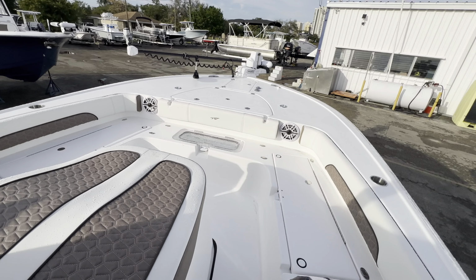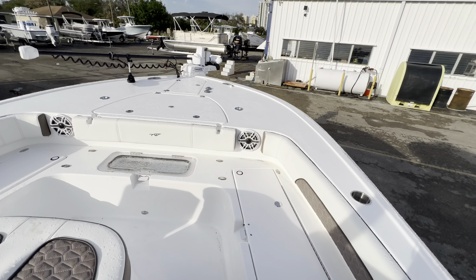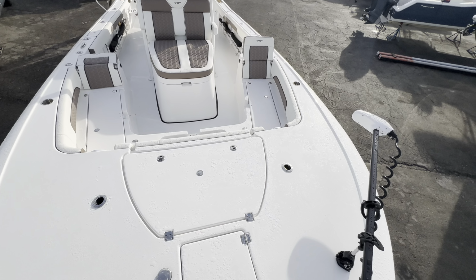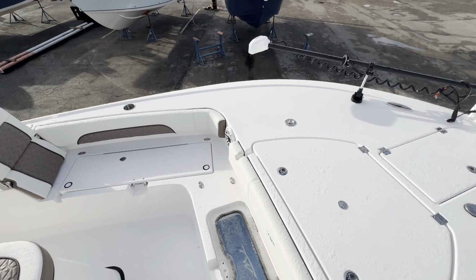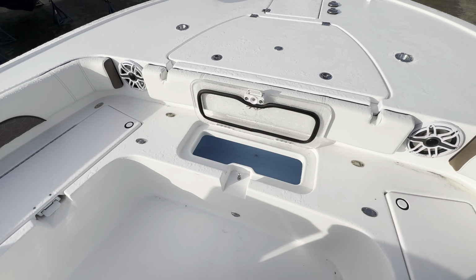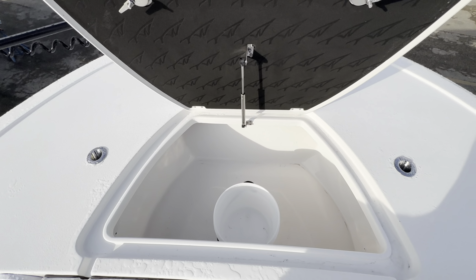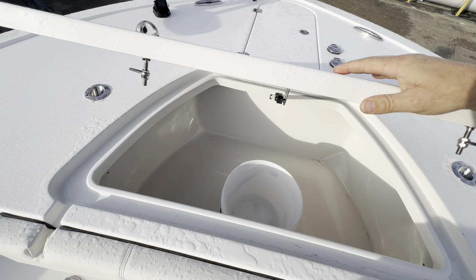And then people say bay boat, hybrid, you know, I'm not trying to argue with people. But this is the world's largest bay boat, and it's a bay boat because it has a big casting platform on the front. That is what's synonymous with bay boats, large casting decks. And so this has a large casting deck on the front. She's got another live well underneath the center seat here, just forward of the lounge seat. Let's see what type of storage we've got here. Big storage, molded for a 5-gallon bucket. It's a good spot for your cast net.